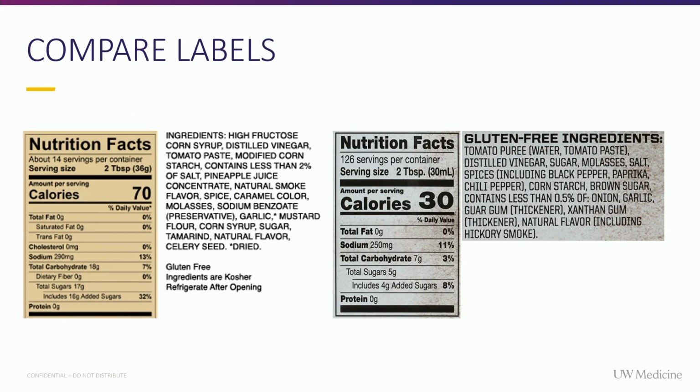Here's another example. For this product, this is actually barbecue sauce. 2 tablespoons contains 16 grams of added sugar. So 2 tablespoons contains 4 teaspoons of added sugar. You can see in the ingredient list that's coming mostly from high fructose corn syrup, because that's the first ingredient. The ingredients are listed by weight. So whatever weighs the most is going to be listed first, and that usually means it's the most amount of that product in the food.